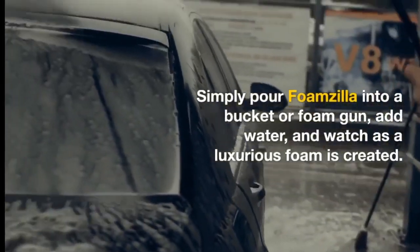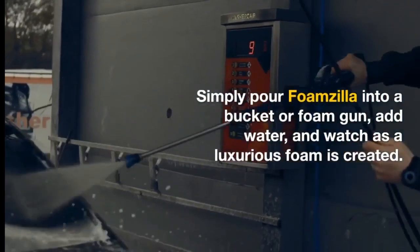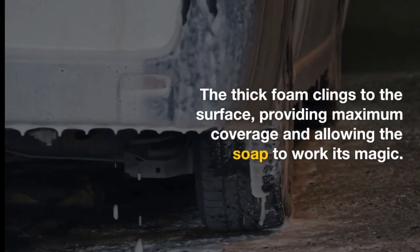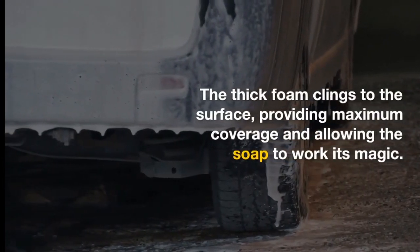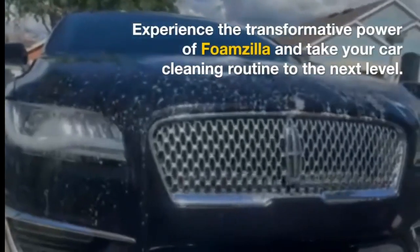Simply pour FoamZilla into a bucket or foam gun, add water, and watch as a luxurious foam is created. The thick foam clings to the surface, providing maximum coverage and allowing the soap to work its magic.